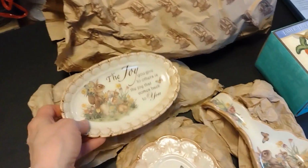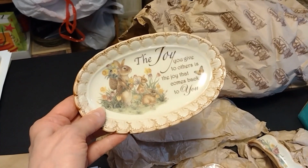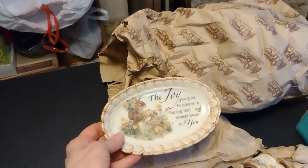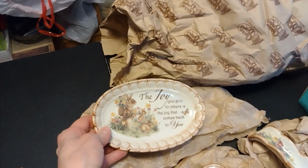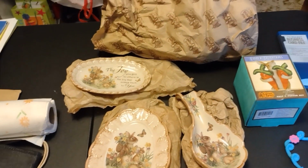If I keep any of them, it will be this one, because it says, the joy you give to others is the joy that comes back to you. And I think that's kind of cute. So I may put that as one of my little pretties somewhere and tuck it in a way so I'll see it from time to time.